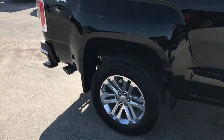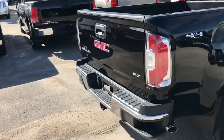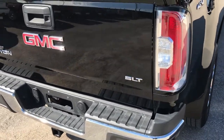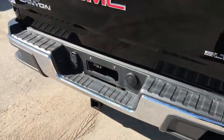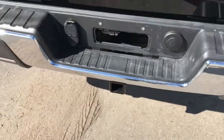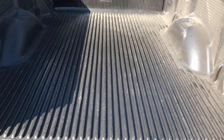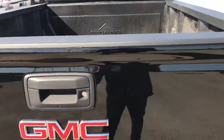standard. Now, this is a certified pre-owned truck, meaning you've got just over 57,000 kilometers on it as of this video. Still going to be some factory warranty on here as well. Now you've got the assist step rear bumper, chrome rear bumper itself, as well as your heavy duty trailering package. Now, taking a look inside the box, you've got the easy lower lift tailgate and a drop-in bed liner, which we added just the other day.